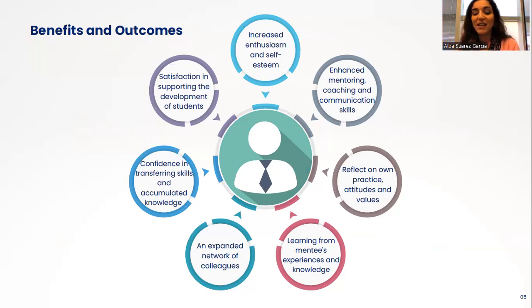Engaging in mentorships can improve your communication and your coaching skills. It can help you reflect on your own practice, attitudes, and values when you're expressing that to others. You're also learning from the mentees' experience and knowledge. They are the future workforce, so they can also provide some insights.